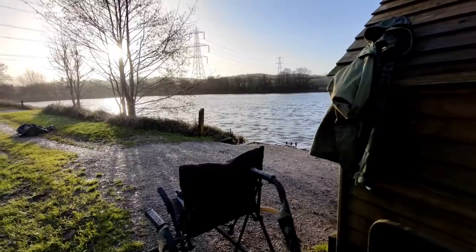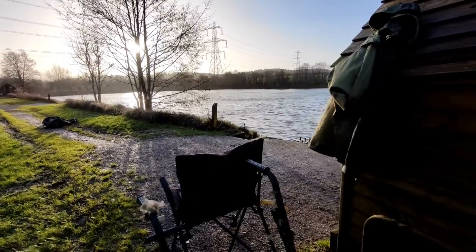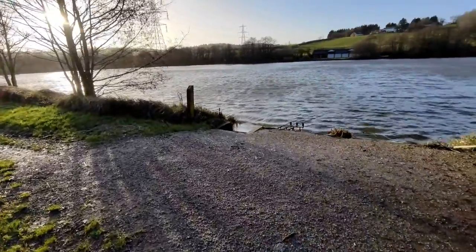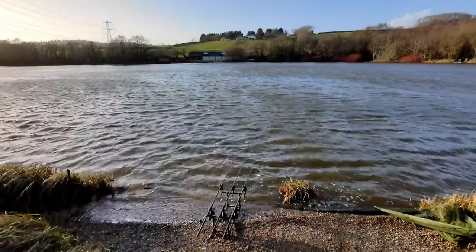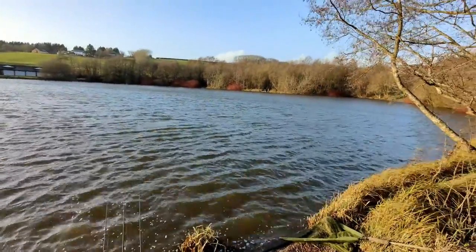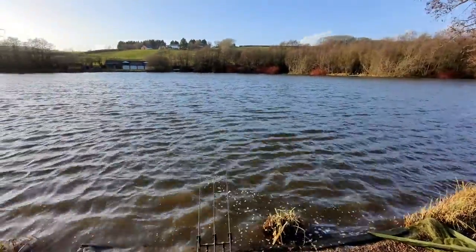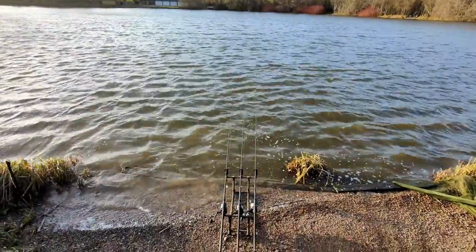Right, guys, the rods are out. I've come behind the cabin, so you get a chance to hear me, because this is what's happening out in the open. Forecast 47 miles an hour winds, but it is blowing in here, so that's in my favour.